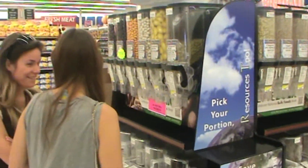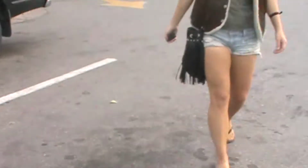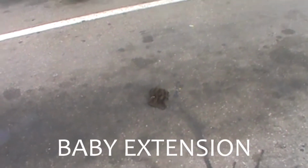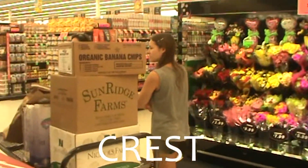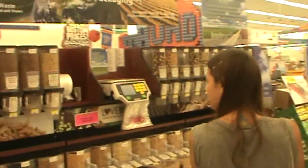You never know what you might find. Okay, we're at Crest, our favorite discount store. And we get out of our car and there's somebody's hairpiece. Oh my gosh. It's like a weave. Ew, that's disgusting. It's like a baby extension. And here we are at our favorite new grocery store called Crest.